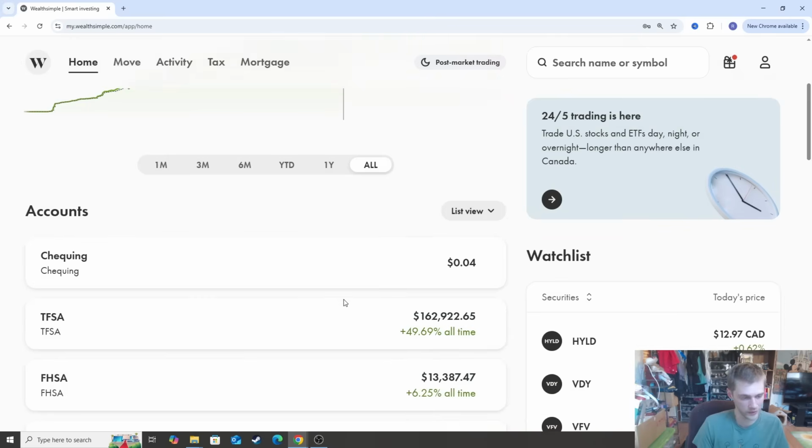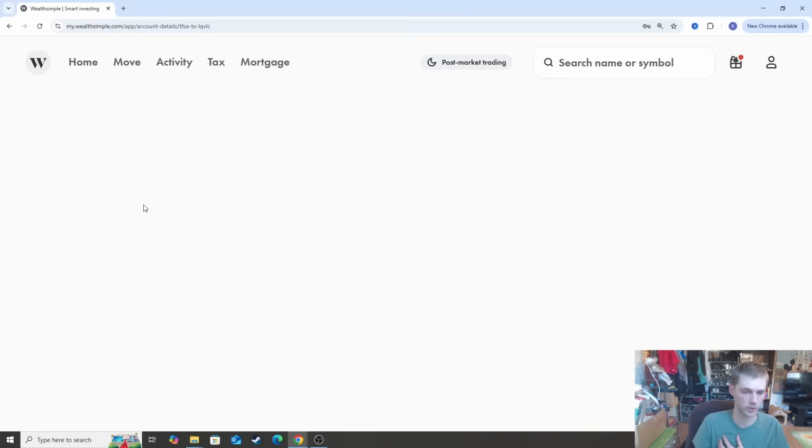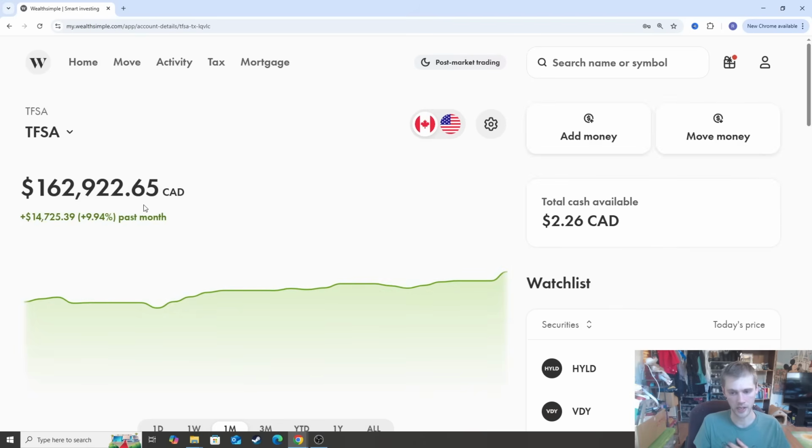So zooming down here, here's going to be the individual accounts. So I can show you guys the accounts we have here. We have the TFSA, the First Home Savings Account, and an RRSP. My TFSA is maxed. I maxed it, I think it was last year or the year before, I don't remember. But basically, my TFSA is a flexible account for me. It's a growth account predominantly because I want to make the most growth as possible.